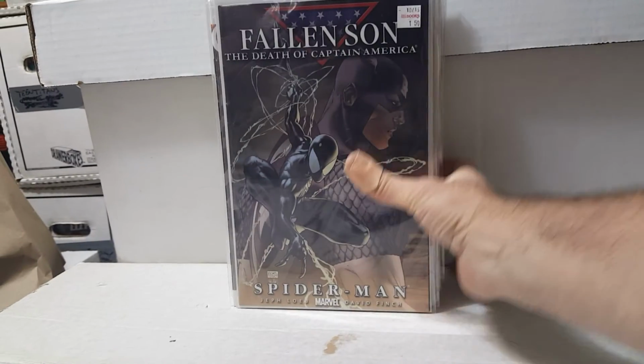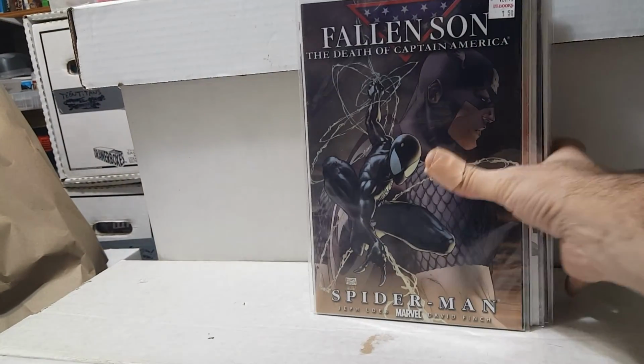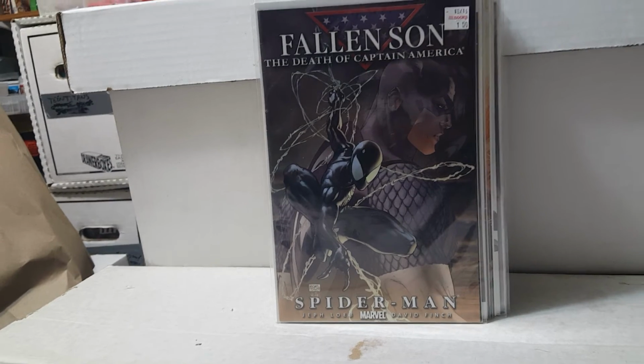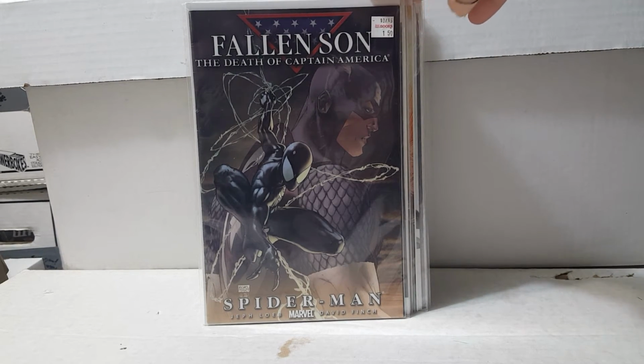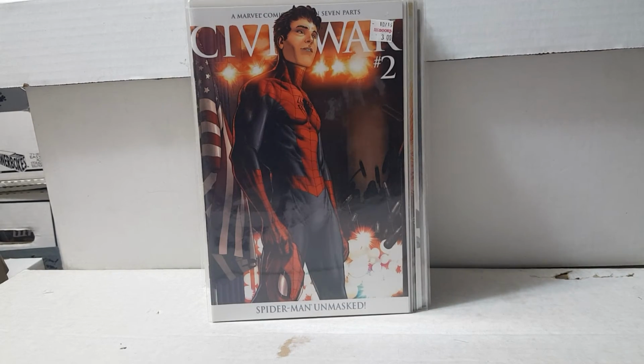All right, going to go through this stack of books real quick here. This is some doubles that I picked up over the last few days, or past few weeks. Oh my gosh, as I fall over here. Picked up, I just saw this in Lightning 2288's video. Fallen Sun, the variant, Michael Turner variant to the Captain of the Spider-Man one. So if anyone's interested in any of these, let me know.